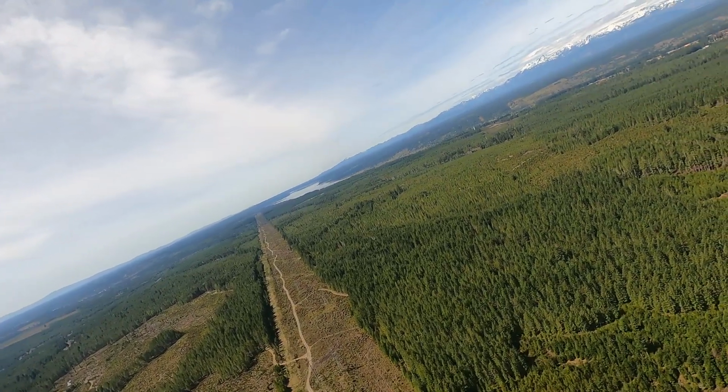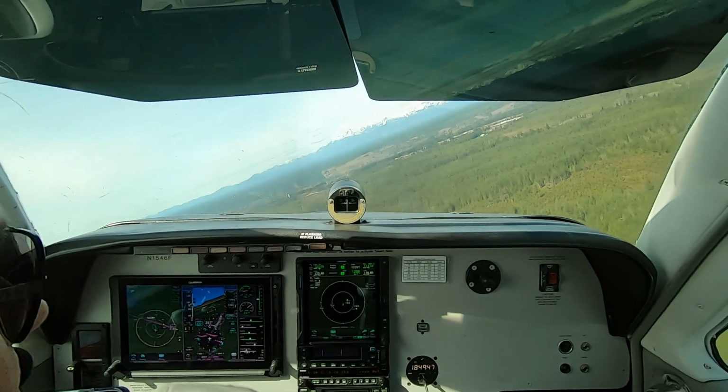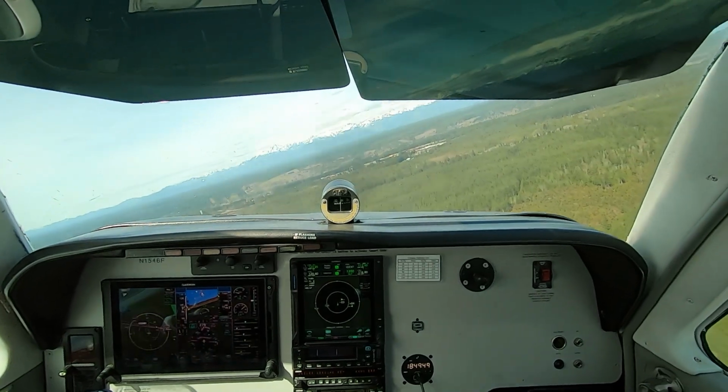Bremerton traffic, Bonanza 46 Foxtrot is turning right base, runway 02, full stop, Bremerton. Bremerton traffic, Skyhawk 203, on final for runway 2, touch and go, Bremerton.